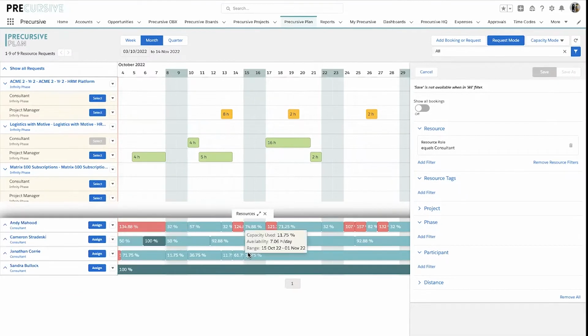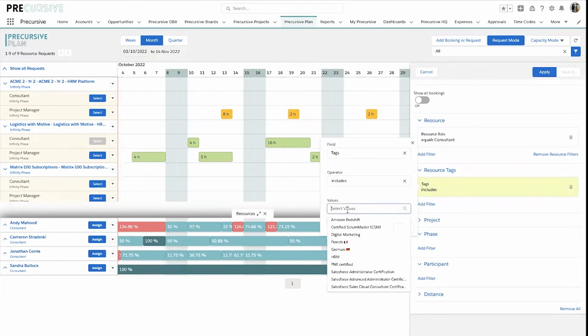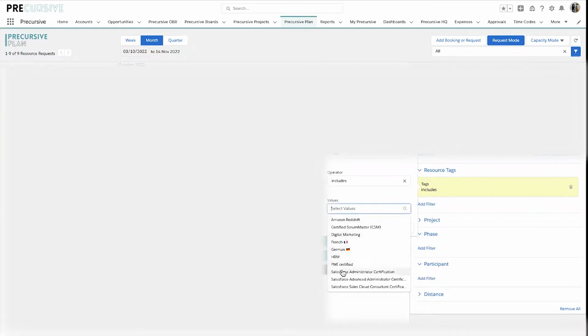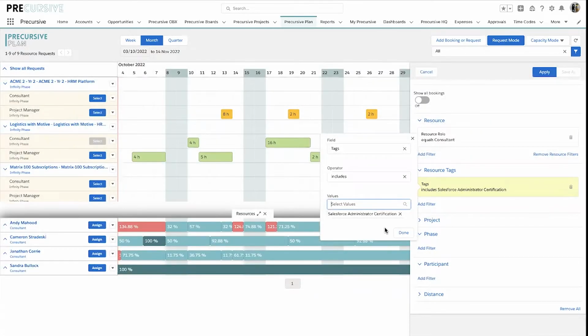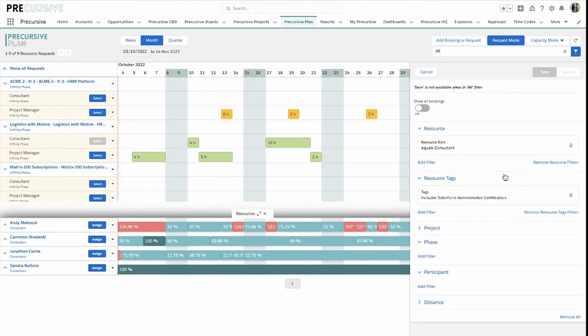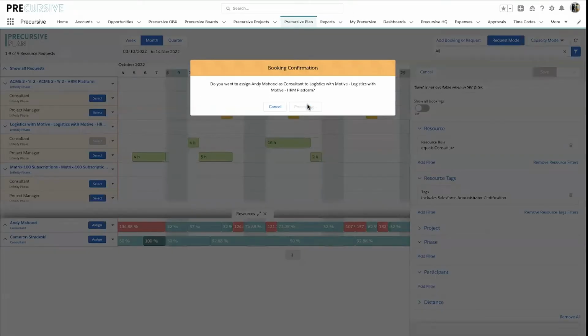But we know that for this project, we need a further skill set. We need a consultant that has a Salesforce certification. So by selecting our resource tag, we can ask Precursive to show us which of our consultants have this particular skill set. Precursive will then reload and show us that Andy and Cameron are both available at the times needed and have the specific resource requirements that we know that the project needs. So we can go ahead and assign Andy to our project.